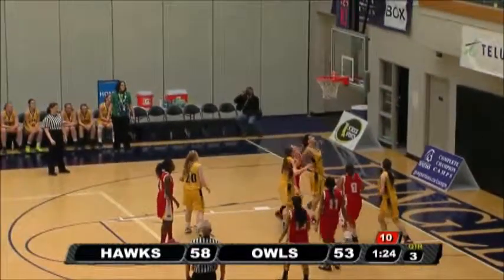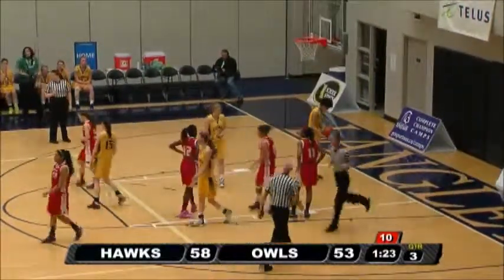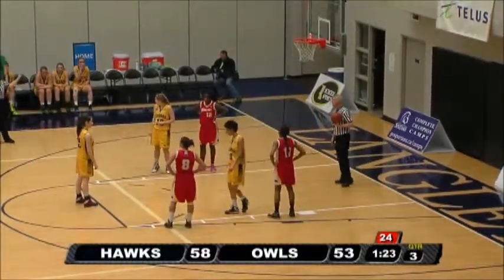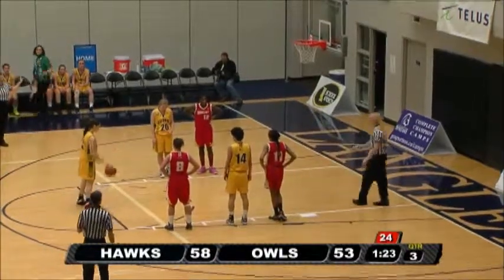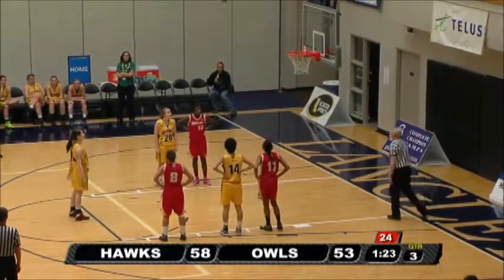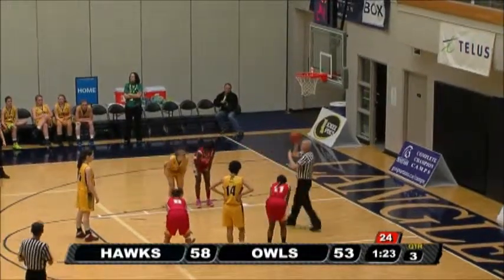Great head fake move on the baseline to draw the contact from Hatskovic down low. Kiana Lalonde is going to get some free throws. So Hatskovic, as you may have heard there from the PA announcer, the third foul of her game here today. Lalonde missing the first free throw.